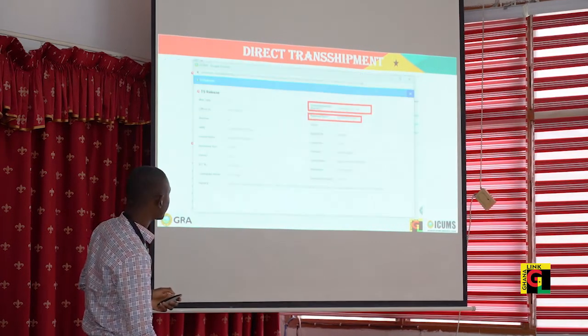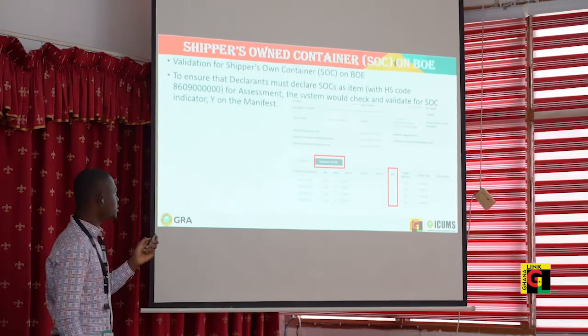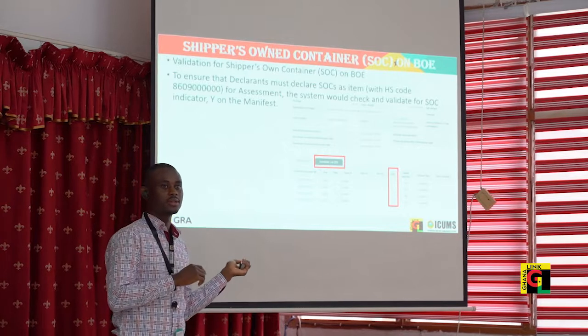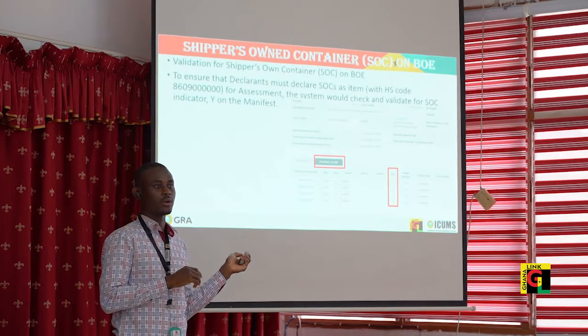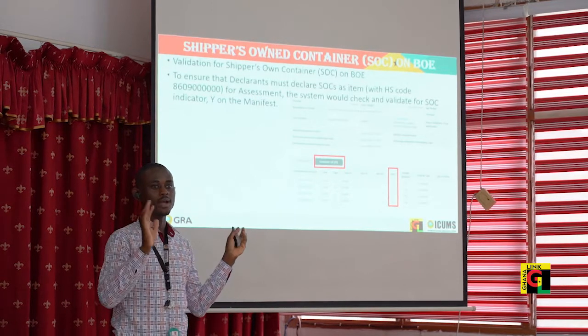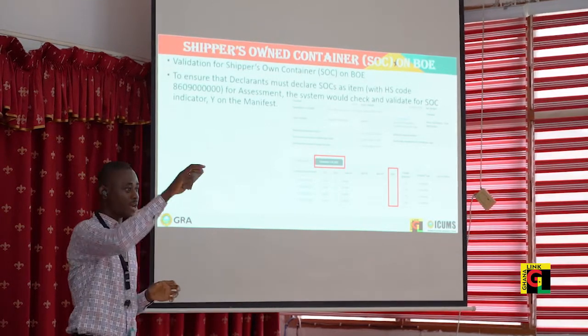Now we'll take a look at this issue, shipper's own container. Please, who is familiar with this particular issue? Who has had any error on shipper's own container before? No one here? Okay, you've had an error like that.